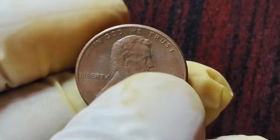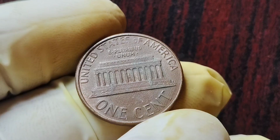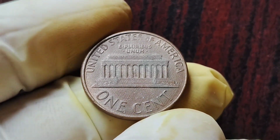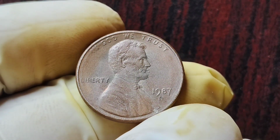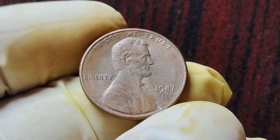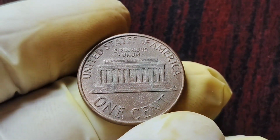If you're lucky enough to have a 1987 D mint mark Lincoln penny in mint condition, you could be looking at a coin that is worth upwards of $1.7 million. That's right, you heard me correctly, $1.7 million for a single penny. Now, that's not to say that every 1987 D mint mark Lincoln penny is worth that much, but if you happen to have one in exceptional condition, you could be sitting on a small fortune.